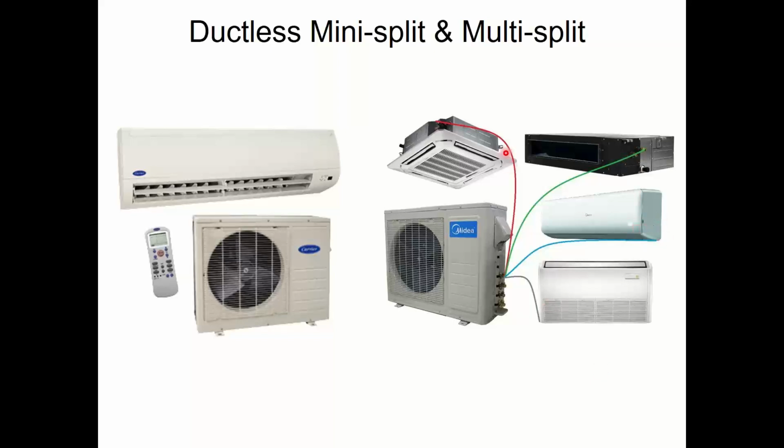It can be 2 high walls and 2 of these cassettes that go up in the ceiling grid, right? And I can have those be in different offices of the building. And that's a great way to take care of a small office building. Everybody gets their own thermostat, but I still only had to buy 1 outdoor unit. Now I did have to buy 4 indoor units, so there's some cost there, but at least I only had to buy 1 outdoor unit.